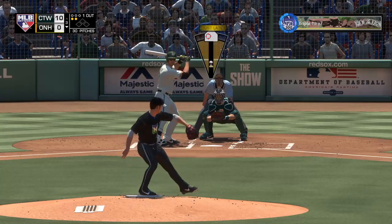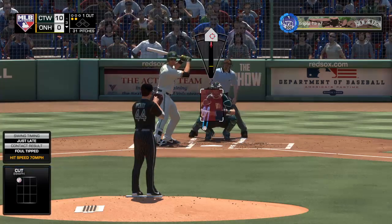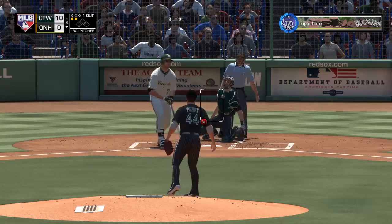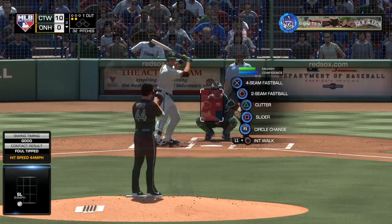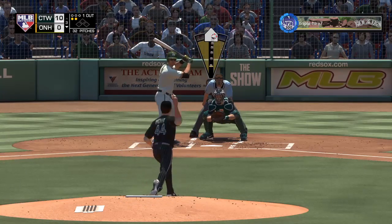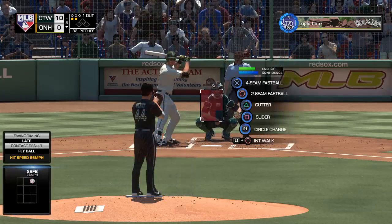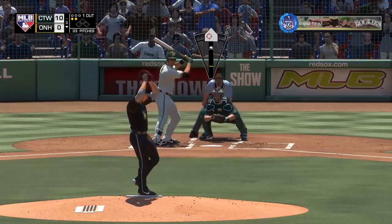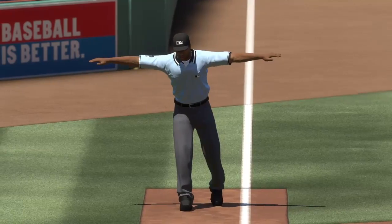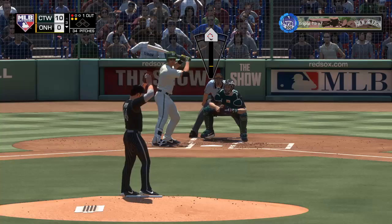Here comes another 0-2. Another one sent foul. He's just fouling them off till he gets something he wants to hit. A little bouncer. That's a foul ball. Now here it comes. Neither guy willing to give in, and the at-bat will continue. Another 0-2 coming. And he starts to go after it. Question was, did he hold up in time? Yes, indeed, says the third base umpire.